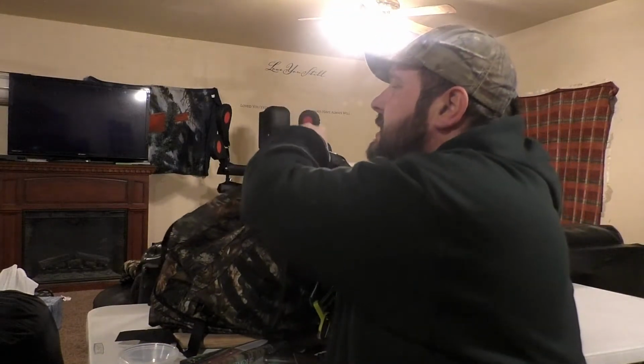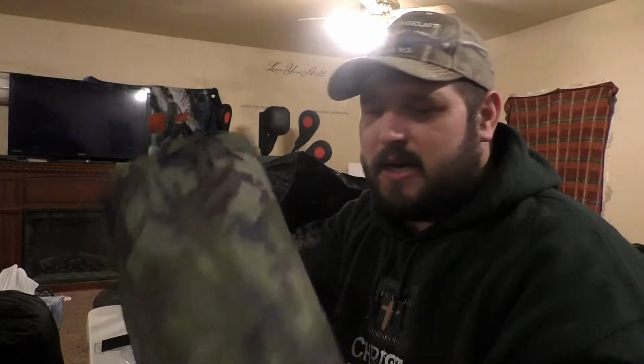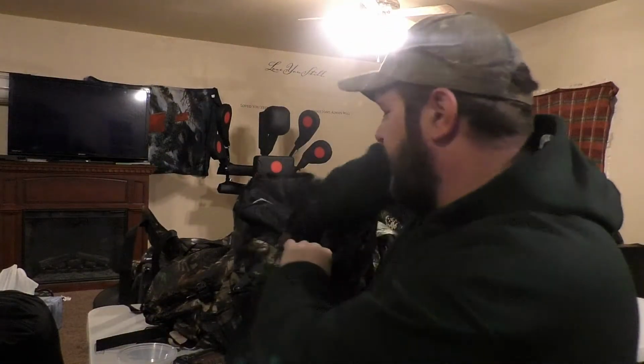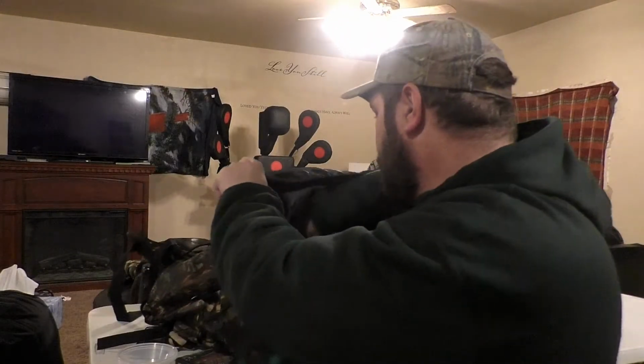Let's see what else we got. My bed pad. It's a self-blowing up bed pad. Very important. Got to have a self-blowing up bed pad. But very comfy, very thick, very well insulated. Keeps your cold butt off the ground. What else I got in here? Just a little silverware kit. Knife, fork, spoon, all in there. Got a spork in here somewhere too.